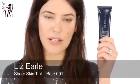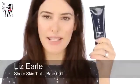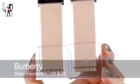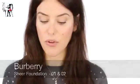A good neutral one if you're looking for a very sheer tinted moisturiser, I found this to be a nice pale one, and this is the Sheer Skin Tint by Liz Earle, and this is 001 and it's Bare. Some of the more expensive high end brands that I have in my kit, which I think are good for pale skin tones. Firstly, Burberry 01 and 02 in the foundation, both good ones. 01 a little more neutral, 02 a little more pink.